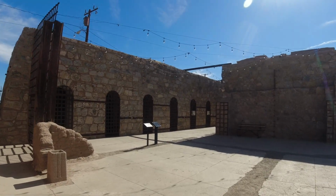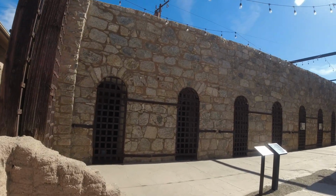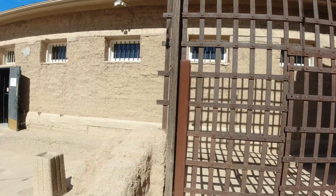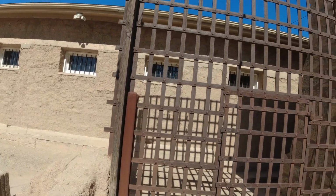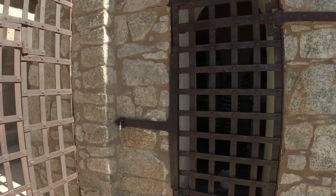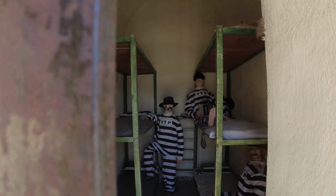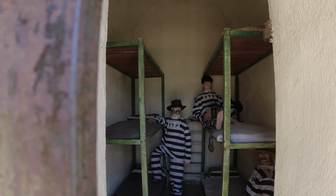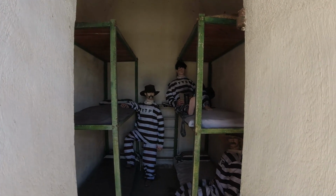Okay, here's the prison itself. Some of the cells. Obviously, we're missing some walls here, but here's the gates. And it looks like a 6-man cell. Wow.